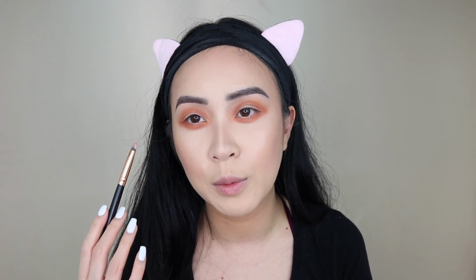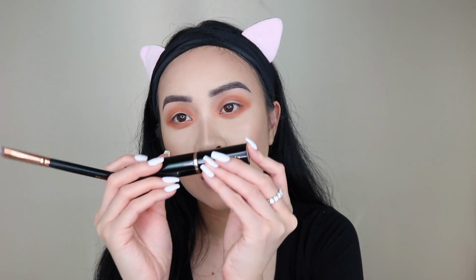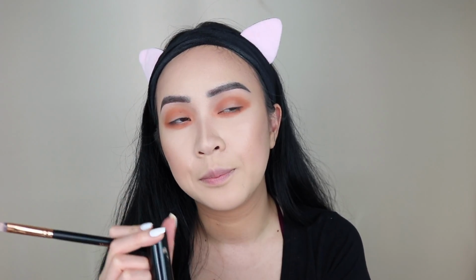Okay, to cut my crease, I'm gonna use the Morphe R42. I also use this brush to carve my brows, and it's also good for wetting and packing on color onto your lid. So I have 3 of these guys, that's how much I love it. I'm also gonna use this Anastasia Beverly Hills stick foundation as the thing to cut my crease.